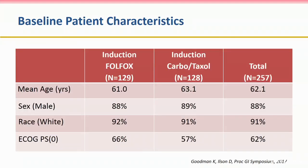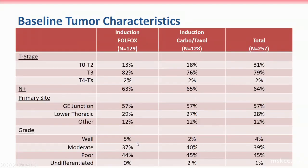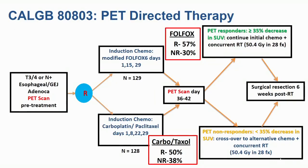So just in terms of our patient population, we accrued 257 patients. The mean age was early 60s, and as expected in this population, the majority were male and white, and most patients had an ECOG performance status of 0. And the groups were well balanced. Most patients were T3, node positive, and were either lower esophagus or GE junction, and either moderately or poorly differentiated. And so after the induction chemotherapy, in the FOLFOX arm, 57% of patients were deemed PET responders, and in the carbotaxol arm, 50% were deemed responders.